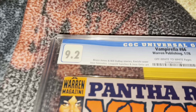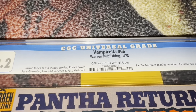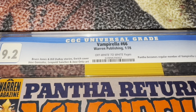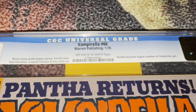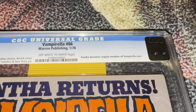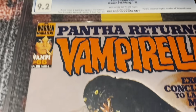And this one got a 9.2, number 66, by the way, from January of 1978, has off-white to white pages. It says, Pantha becomes regular member of Vampirella cast. Another Enric cover.